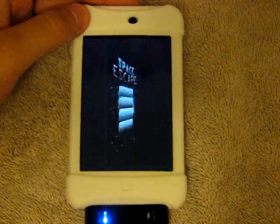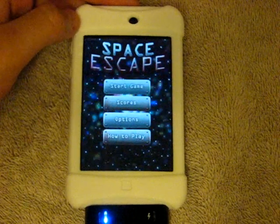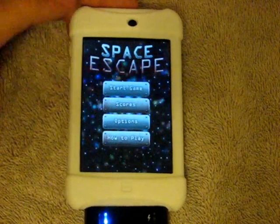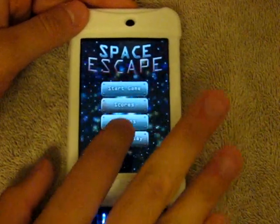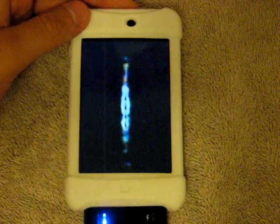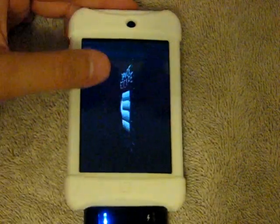What we have here is quite a few things, actually. The main menu is kind of structured a little bit off because these pages open more pages and those pages open more pages. So we'll go through. I will show you the actual options. This kind of explains the gameplay. Not too many things you can really do, but there is global scores. That's what I wanted to show you.